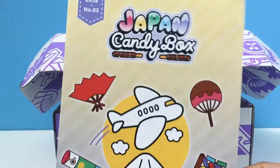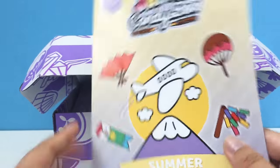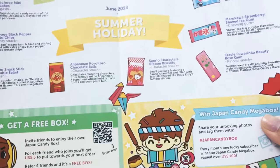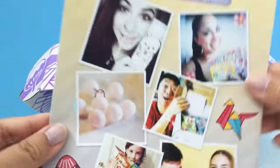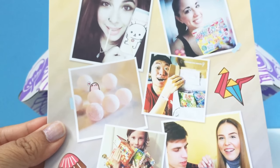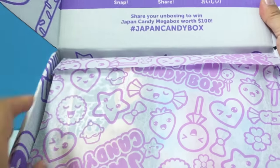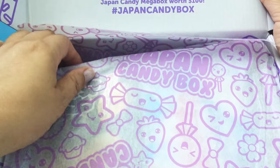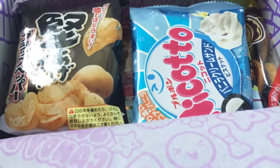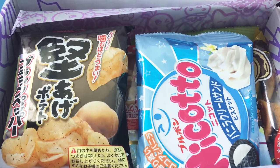I'm so excited. So there's this cute brochure, and the theme is summer holiday. Ooh. And it looks like there's lots of goodies inside. And here's some pictures of people enjoying their candy. Who doesn't love candy? So before we get started, let's give ourselves a little sneak peek. Ooh, those look interesting. And it looks like they're snacks too, not just candy.